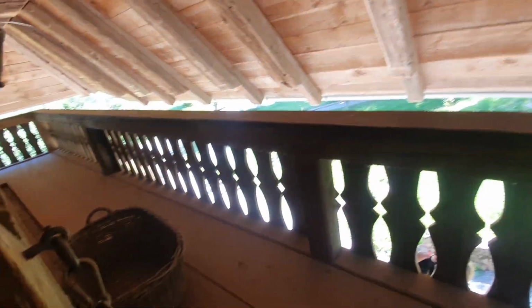Stairs are a bit steep. So from what I can see, every house had a balcony, which I like very much. And the roof comes down like that, so that keeps it nice and cool.